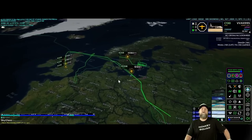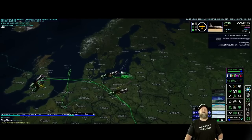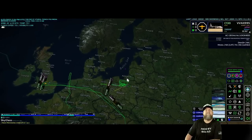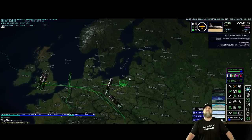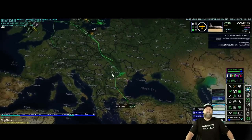Now we get over to Europe, you're going to see we've got a fresh launch out of the U.K. That, right over there, Kaliningrad, again, running fighters up over that particular region. I'm going to show you one of the NOTAMs and the TFRs in that general region, kind of match up with that. And then, of course, Constanta.